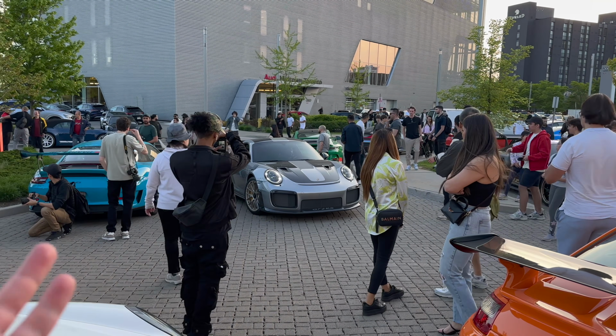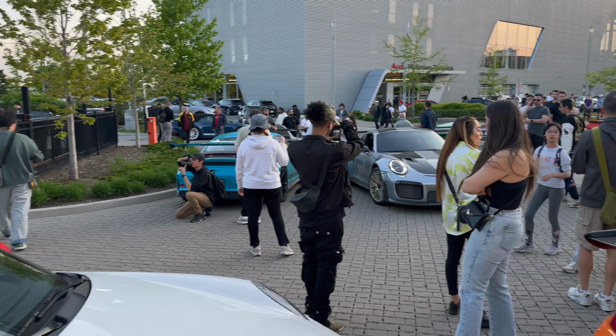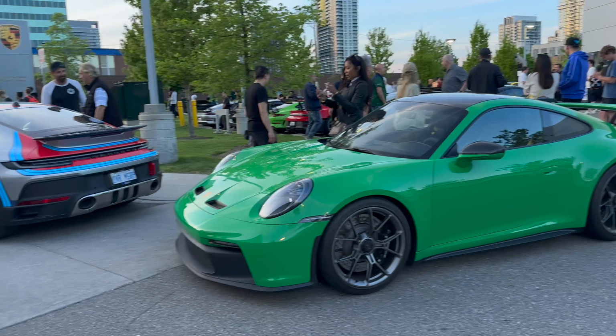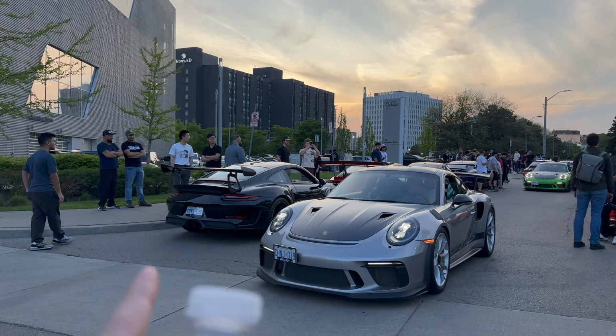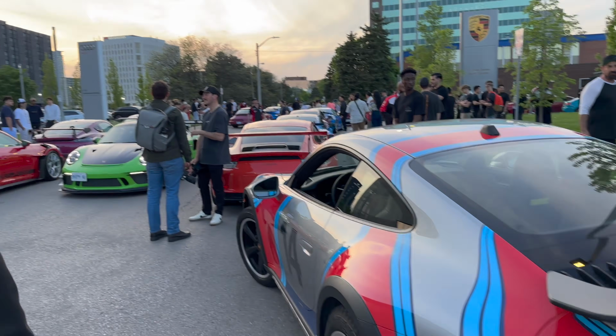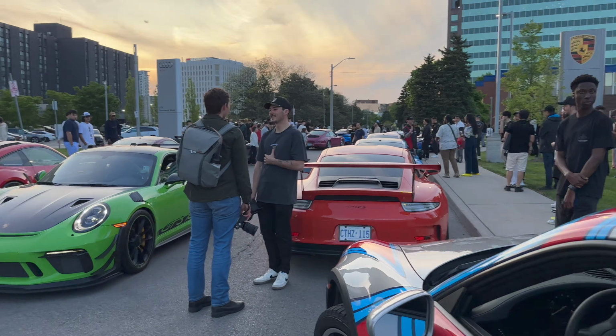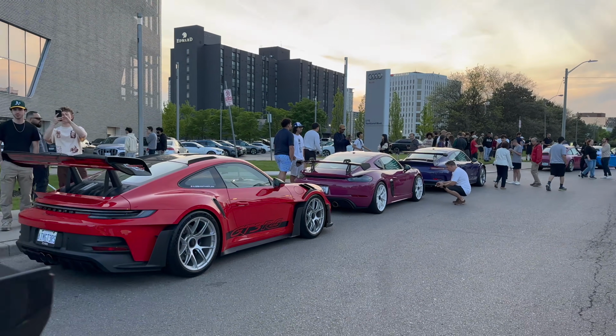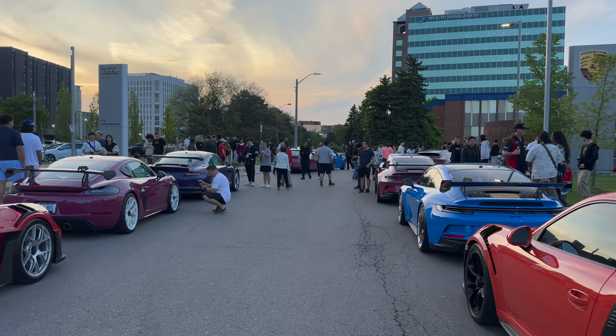GT2RS. Honestly, notice how many GT3RSs are here and not one of them is a 2RS. Probably 1 in 15 or something is a 2RS. It's such a cool car. It's 700 horsepower. Not bad. Look at this, the GT3RS section is already pretty full. We have a GT3 here, an RS pulling in, another RS there, another RS there, another RS pulling in. Another RS, 0.1 RS, 992 RS, not even in the GT3RS section. GT4 RS, another GT3 RS, two more GT3s.